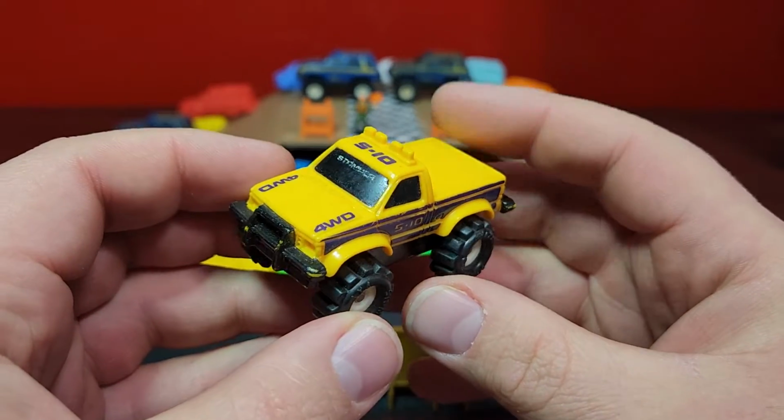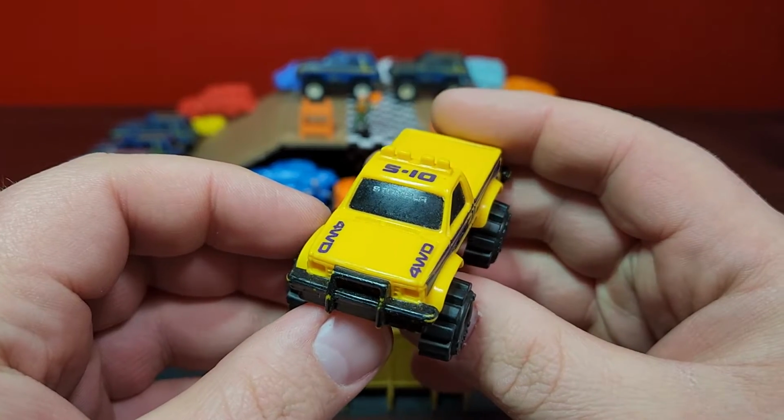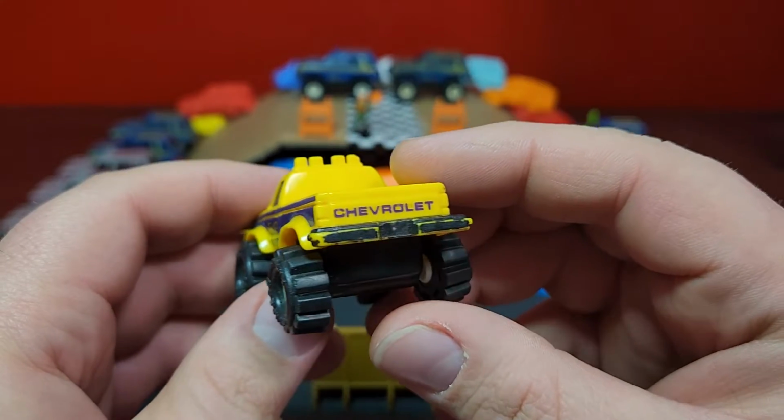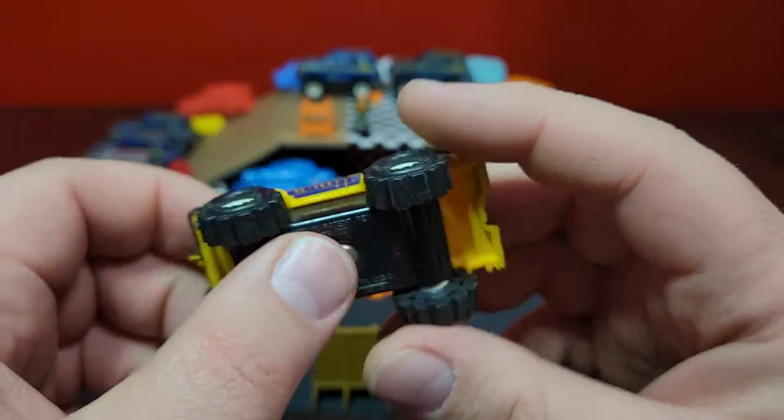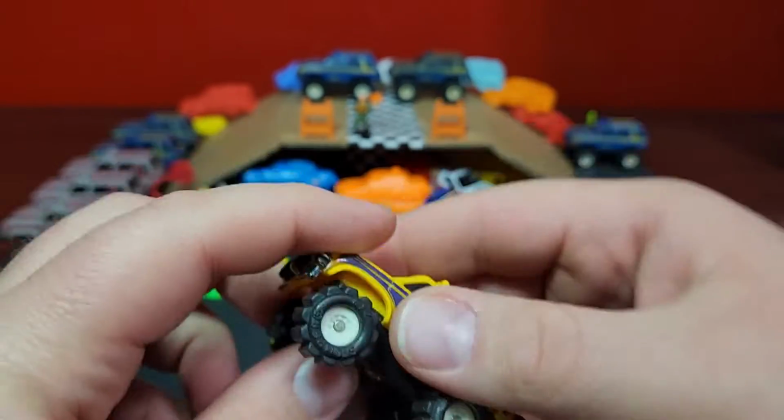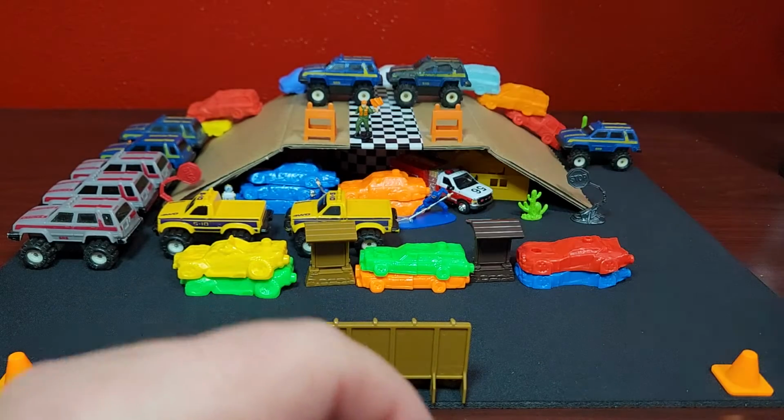This one is definitely not in as good a shape as the first one. A little bit worn out on the windshield banner. Then, of course, you can see it's just one piece of yellow plastic with all the prints added onto it. Still got some Hong Kong base going on.